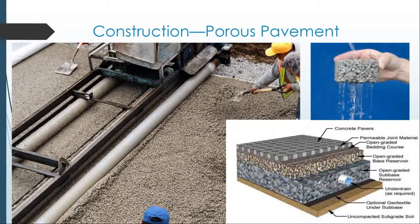Top right, we can see some water flowing through some porous concrete, and then we've got a cutaway design that shows pavers with some joint, that permeable joint material that I was talking about. It goes in between the joints of the pavers, allows water to come through that into a couple different layers of gravel to be filtered, and then into your under drain and out of the system.